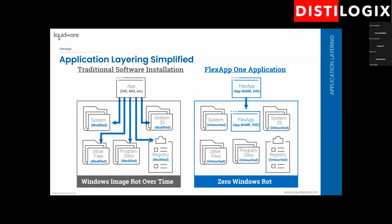So the size of the image is a bit bigger. Interferences can happen with other elements, other registries in the system. That would be the Windows image rot, as I mentioned. That means your Windows image will be bigger, more complicated to manage, and have interferences. So we are avoiding all that with the FlexUp and FlexUp One installation of an application.